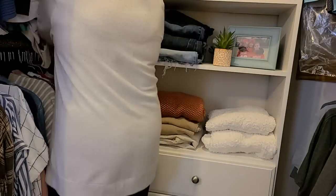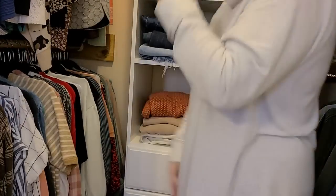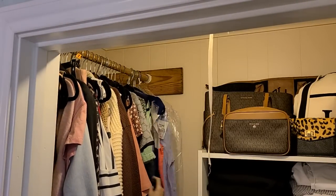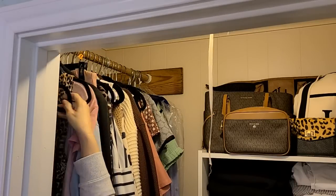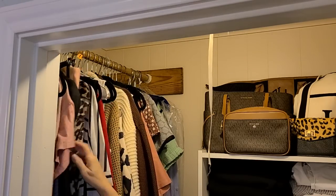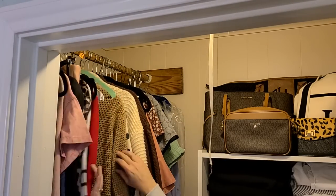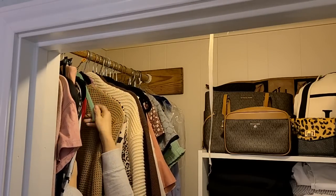Well, as you can see, I have failed miserably with that. The only reason those wire hangers are even here is because of clothes that we bring in from the cleaners, and I try really hard to recycle those hangers and give them back to the cleaners. But as you can see, I've been keeping some because I have a lot of clothes that are on wire hangers. So today I'm going to try to get all of my wire hangers taken down and everything on a felt hanger today too. So that's one of my goals to get done today.